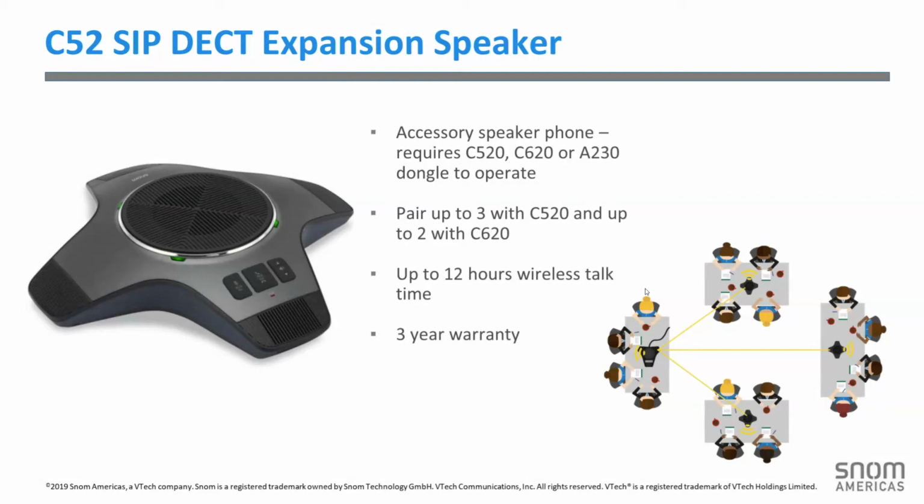We're going to talk about the C620. And we even offer a DECT dongle, the A230. You can use that DECT dongle either on your PC or on one of our desk sets, our D717, 735, or 785, to provide you a wireless speakerphone for your desk phone. And you can dynamically change the audio between your desk phone and the conference phone just by hitting one button. So it's a very versatile accessory that we have.